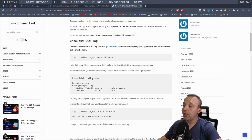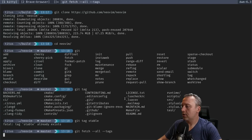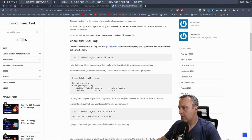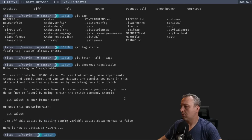Okay. Or you could do a git fetch all tags. So git fetch all tags. Or, oh, I messed that up, didn't I? Oh, well, what happened there? Git fetch all tags. Yeah, git checkout tags/stable. That should work, right? Switching to tag stable.